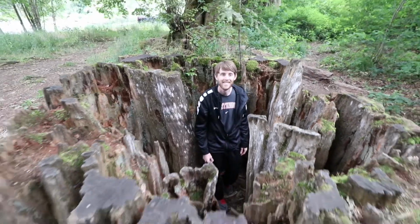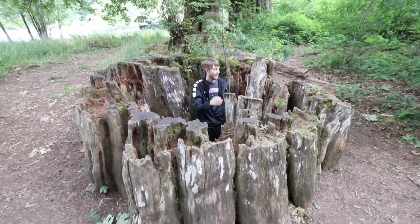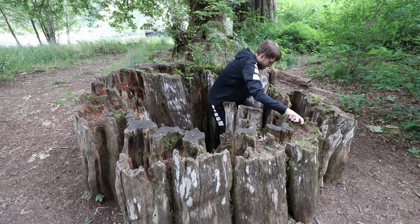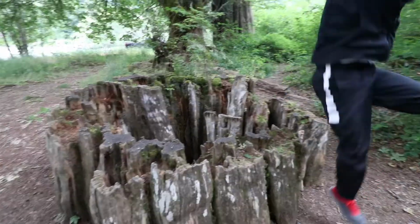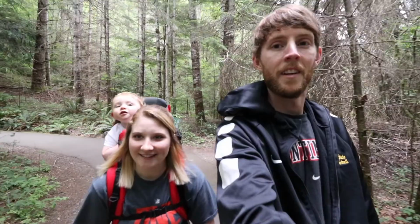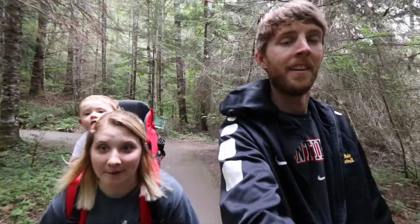Hey, deer. A big tree. Now if he can see if he can get out. Deer. Deer. She's searching for deer on our hike back to the truck.